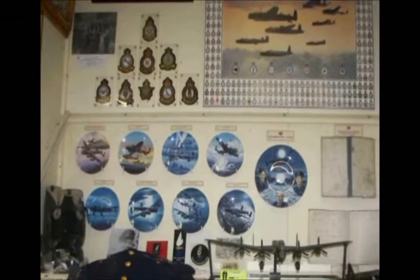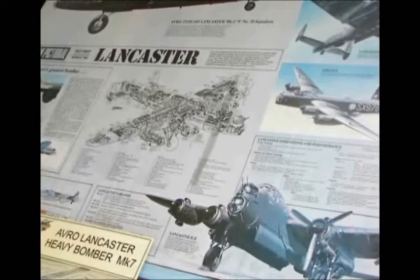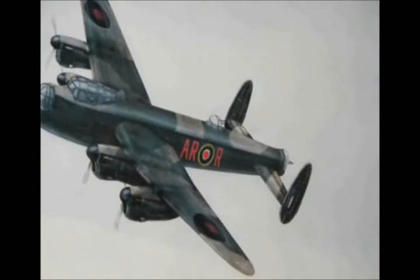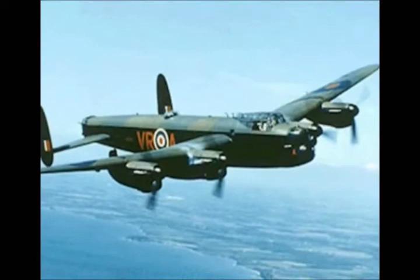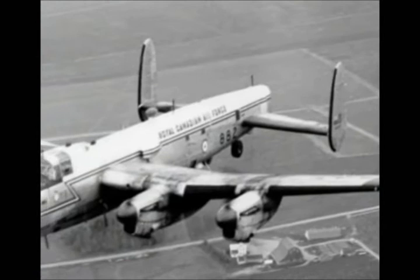Quite functional as well as pretty. This large poster caught my eye, and I was amazed at the complexity of the plane in the schematic. Now let's take a look at some real photographs, both in the present and in the past. A Canadian Avro flies over typical Canadian scenery. Another Canadian Lancaster. After the Second World War, these planes were put in service for many years.